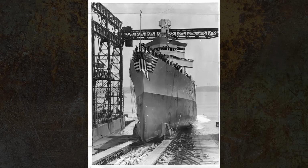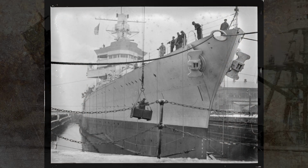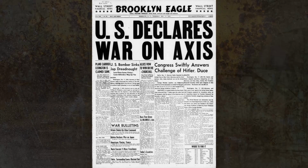History. Laid down in February 1930, USS Portland was commissioned 3 years later in February 1933. After her sea trials, she was assigned to training, fleet exercises and goodwill missions up until the start of World War II in December 1941.